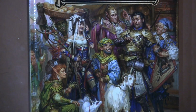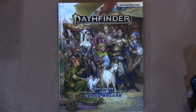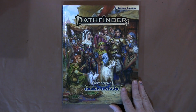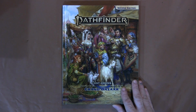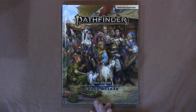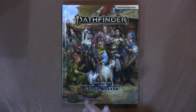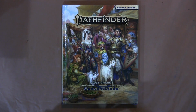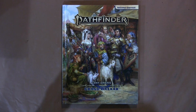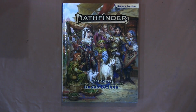So, what do I think about Pathfinder's Grand Bazaar? I think that this is a great appetizer for Absalom when it's released. I think it does a good job of showing people that there is flavor. I was actually quite surprised by the contents of this book. I assumed that it was going to be just a listing of shops and a map with little things about it. Instead, they give you a small amount of shops.